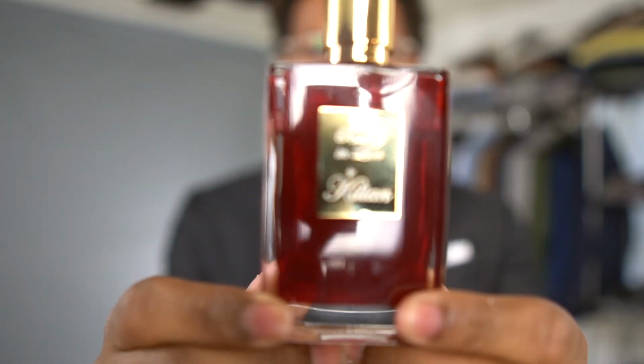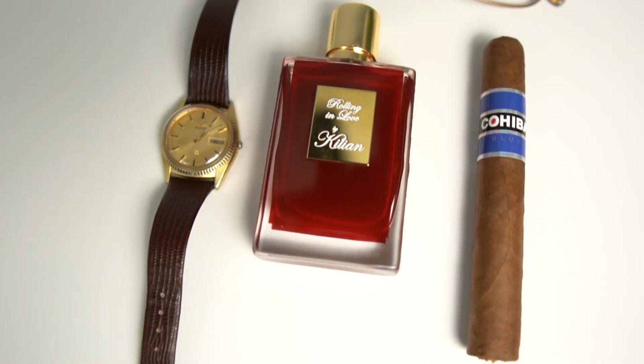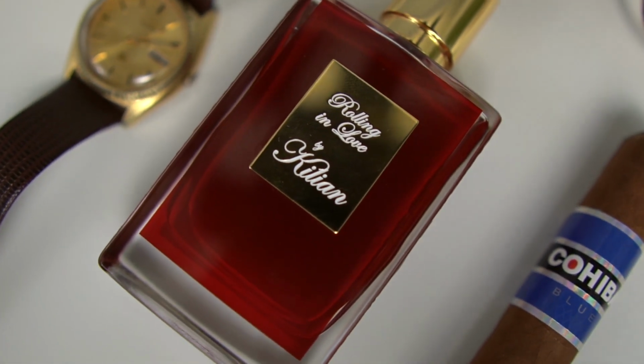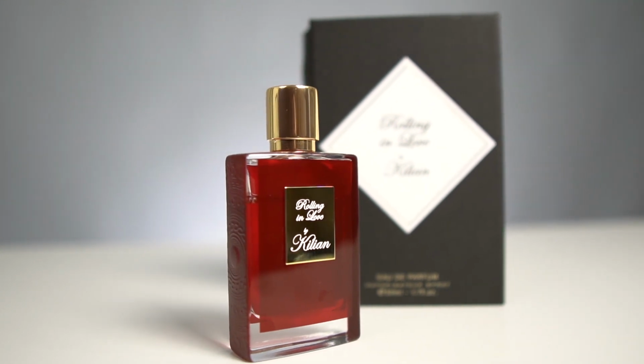Guys, this one right here, Kilian, Rolling in Love. This is an absolutely amazing fragrance. It's going to be the most expensive at $240. You get it at Saks. It's going to last you 8 to 12 hours. It smells very floral. It's also got some almond in there. It's just a very sweet fragrance overall in general. I love it. I love the way it smells.